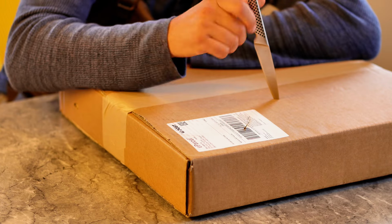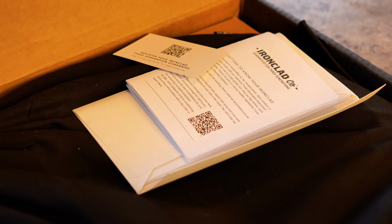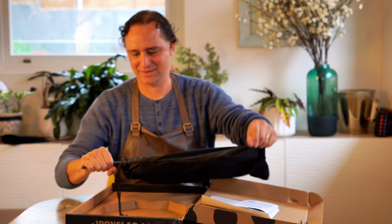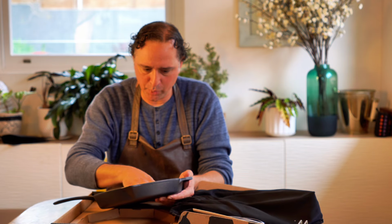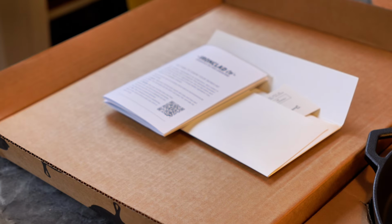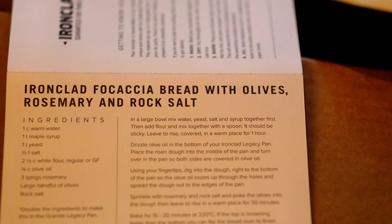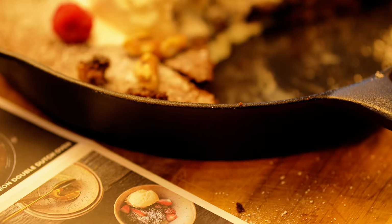Alright, let's dive in. First impressions, pretty awesome. No plastic inside, which I love. The pan comes wrapped in a thick black cotton bag. Looks great, and I think it's gonna be really useful for storing it and protecting it from scratches or dents. Once you open the box, you will find a lot of reading material inside. Warranty info, care instructions, and some recipes for inspiration. I spotted a brownie that's killing me, so yeah, that's happening.